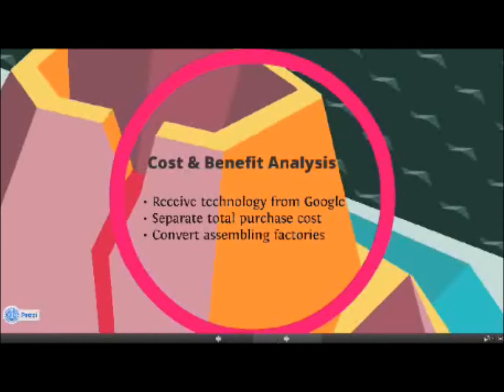In addition, Volvo needs to convert some of its car assembling factories into driverless car assembling factories by adding a production line to assemble the required technology systems into normal cars. We agree that those costs are significant. However, we also believe that the oncoming driverless car will help Volvo create more than $1 billion in revenue in the near future, and even more when the technology becomes mature.